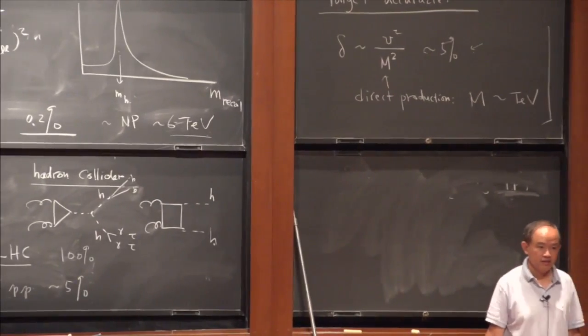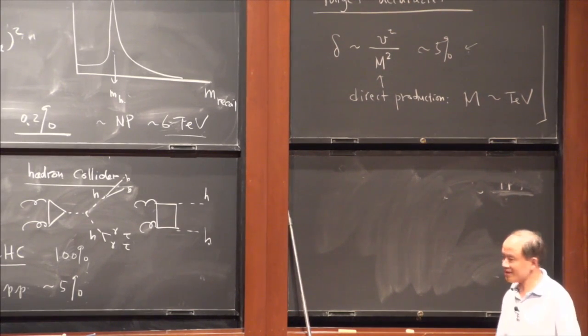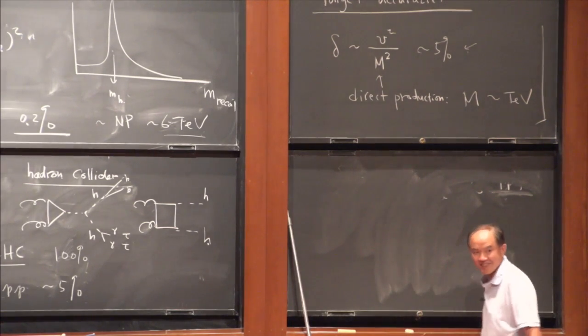How deep could that window go in the middle? Could it go down to zero? Well, that depends on the parameters. Not very deep. For the parameters I've seen.